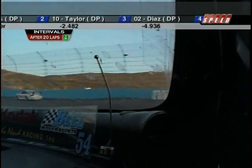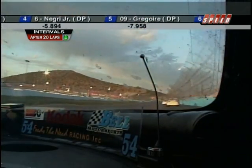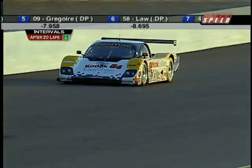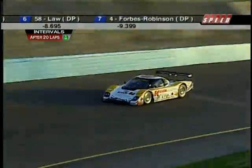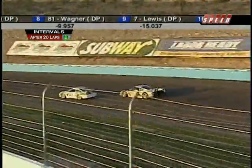We will follow the progress of the 54. Terry Borchella begins what will be a grueling night's racing here in Phoenix. Let's ride on board with Forrest Barber during that spin. Here's a replay.